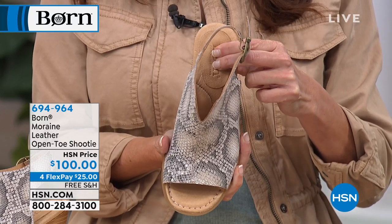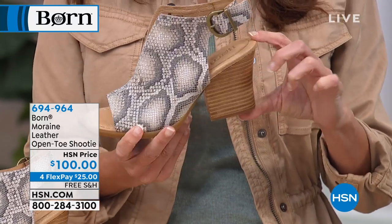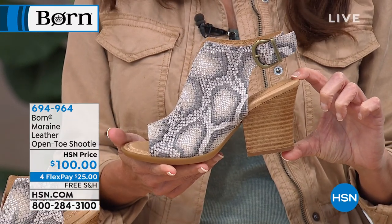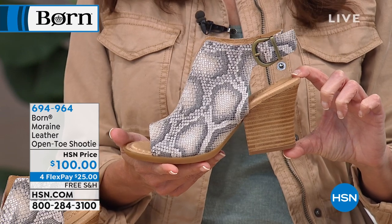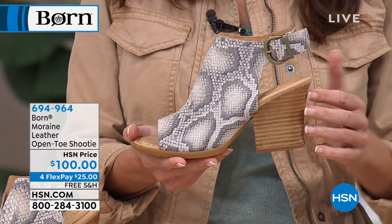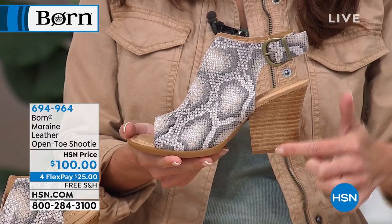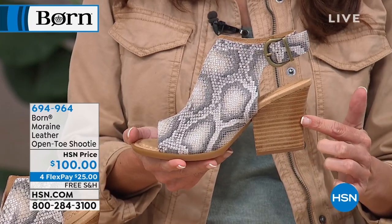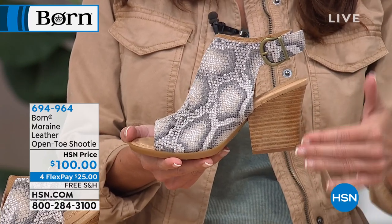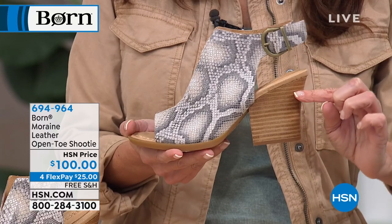nothing but natural materials touching your foot. I love the stylish block heel. Now, if you're looking for height and you want to wear a high heel, but you want stability and all-day comfort, this is a great choice. It's a 3-inch stacked block heel. So you've got this beautiful kind of wood grain effect. And, you know, the whole stacked block heel kind of has its origins years ago when cobblers would stitch together layers of leather.